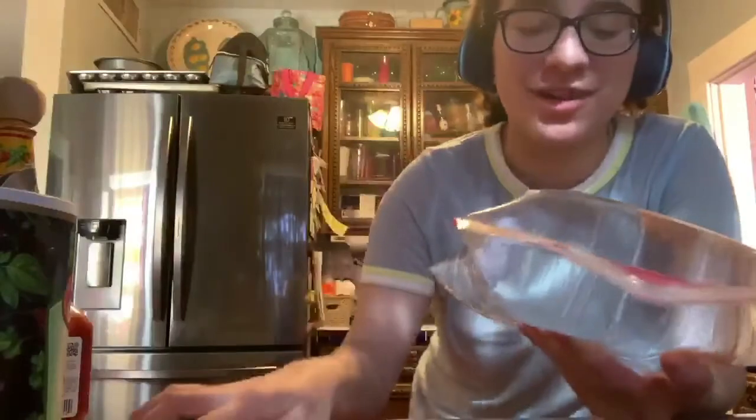Okay, so for my science project, I'm going to put 4 pencils in the plastic bag full of water and see if it will pop and all the water will fall out, or if the pencils stay in and the water won't come out.